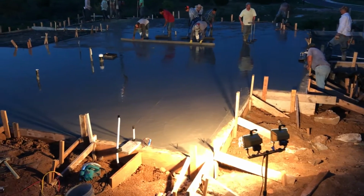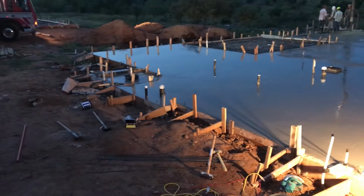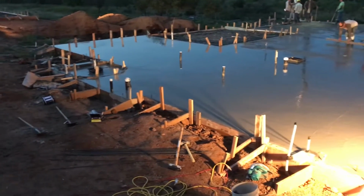And then we're going to jump back to the RV garage and start pouring the footers on that, and then we'll come back and we'll do the front porch and the back porch.